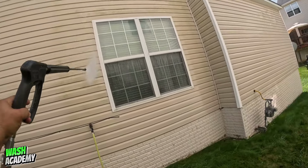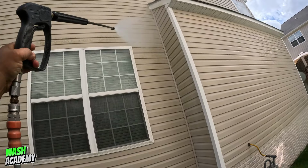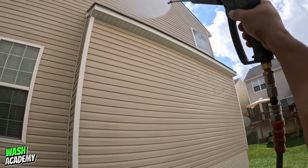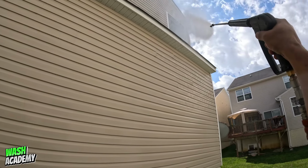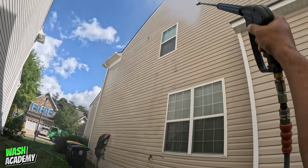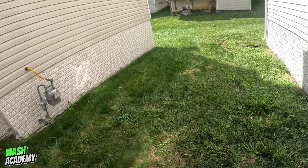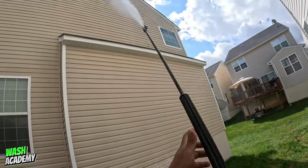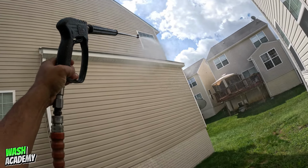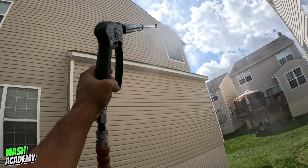Also, this is the worst side of her house. So you always want to start at the dirtiest side and work your way through the second dirtiest, third dirtiest, and so forth. The reason for that is because that's where you want the solution to sit the longest. Because of the wind here, I'm missing the top of the house by about 10 feet. That doesn't matter because we're gonna hit this with our shooter tip next. You see that right there, guys? I'm a good 30, 40 feet away from that right there.